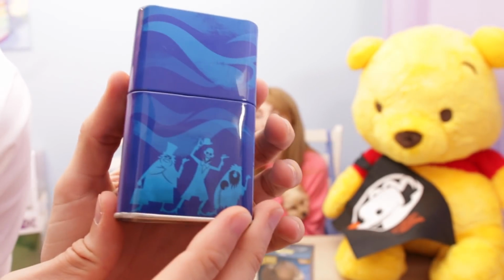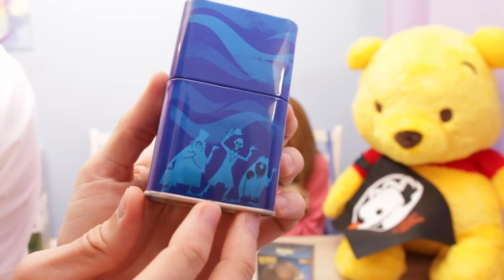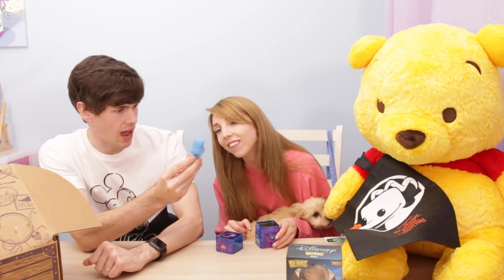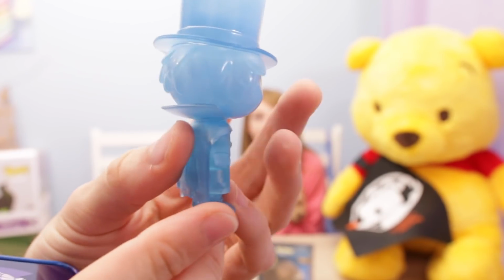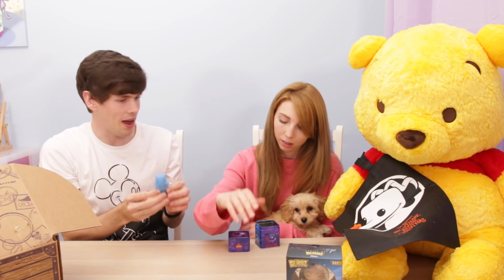So what's each side? Oh, you got the piano ghost. You got the Haunted Mansion. The hitchhiking ghost. Oh wow. That's a really cool mystery mini. Really cute. Oh wow, look at him. He's semi-transparent. He's got his little suitcase, he's got his little hat. Halloween decorations for our house.